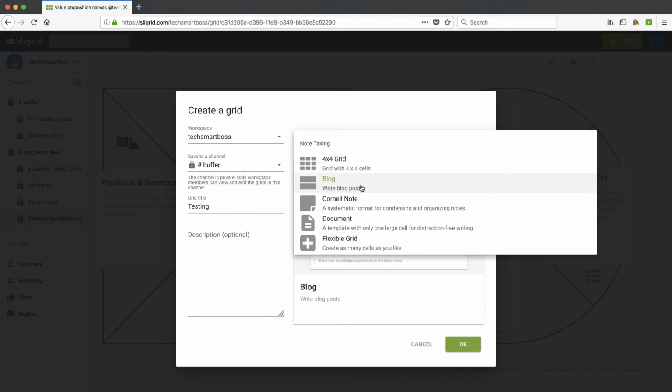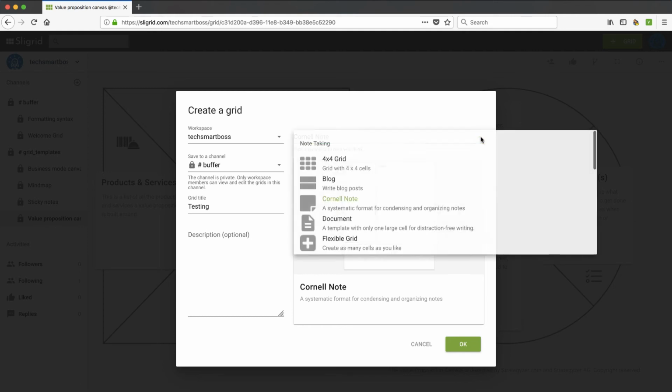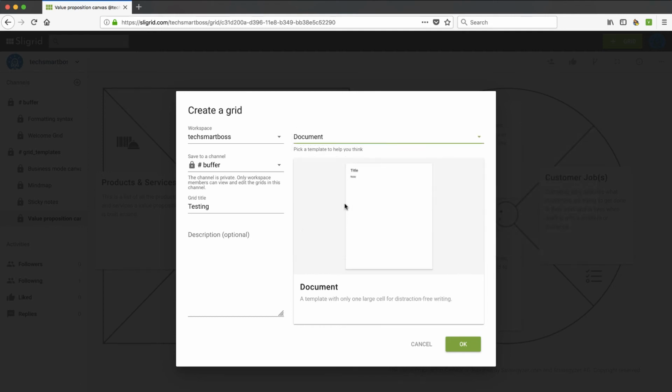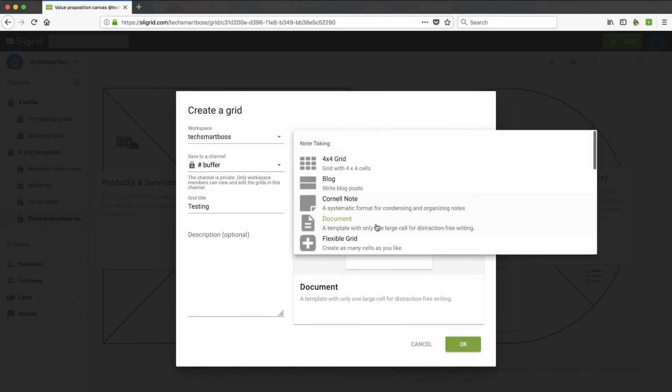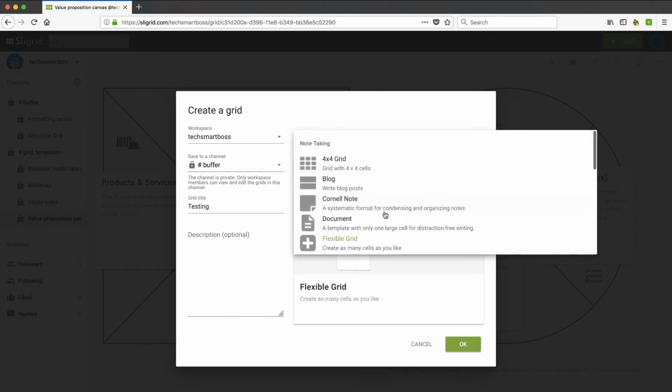We talk a lot about leveraging your team to come up with your ideas for what you're going to write about that Google is going to send you traffic on. So that's a nice one. A Cornell note looks like a specific format based on a Cornell note concept. Just a regular old document. A flexible grid, that's what we were looking at, looks like with the sticky note one.